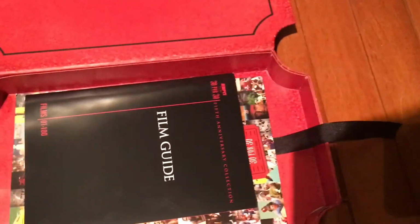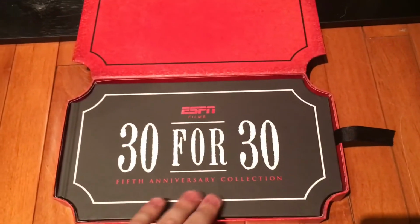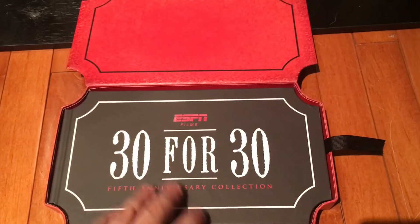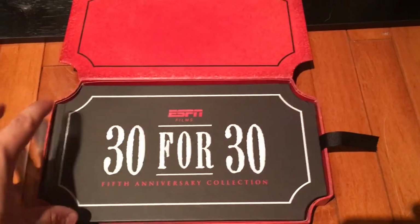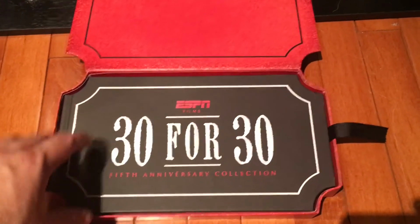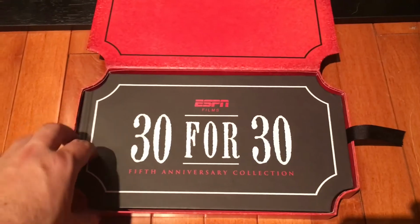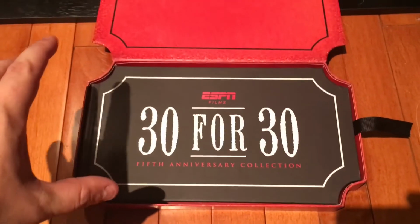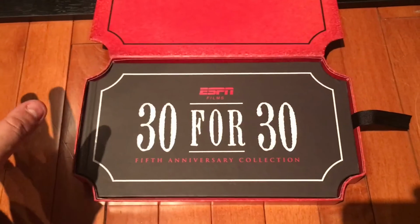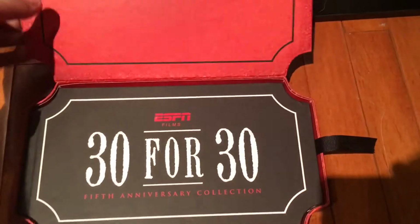It's a fairly basic set, but as somebody who is a massive sports fan, when I saw that this came out for the 5th anniversary of 30 for 30, I had to have it. I got it for a great price on Amazon. Not sure what it's going for these days, but I paid less than $1 per movie on here. I probably bought this set for about 50 bucks. It works out to like 60 cents a movie on Blu-ray. It's an incredible deal, incredible value if you're into sports documentaries, and I highly recommend it.